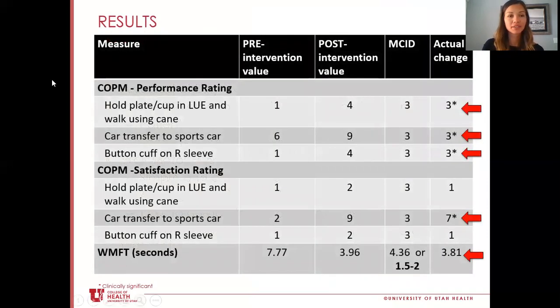So we have our results here. On the left-hand side, we have our COPM performance rating and his self-identified goals, the COPM satisfaction rating and his self-identified goals, and the Wolf Motor Function Test measured in seconds. Here are his own ratings for the COPM. On the right side, with the red arrow, I've indicated the measures in which the subject met the MCID for that measure. You can see he felt that he made a clinically important change in all of his goals.